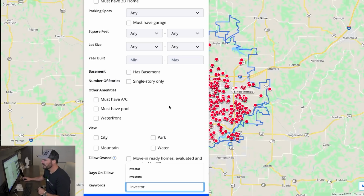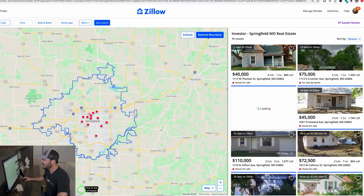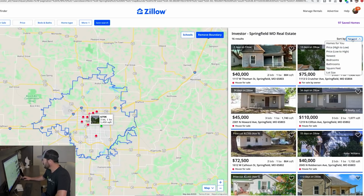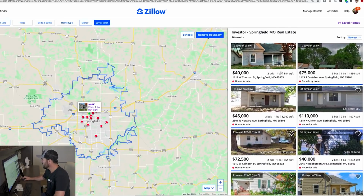So I'm going to put in investor as our keyword, and then it found a handful of properties here under the investor tab. And then what I'm gonna do is make sure where it says sort by, it says newest. Because I wanna look at the most recent listing of a distressed property, because my goal is I can get in there before maybe competition and try to get a deal done. So the very first one is this little 2-bedroom, 1-bath house on Thoman.